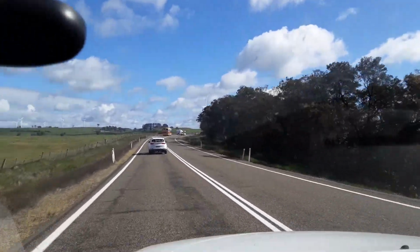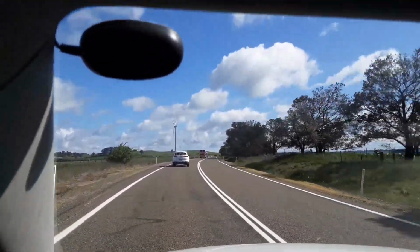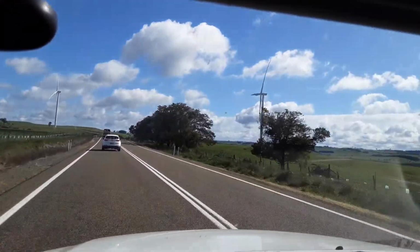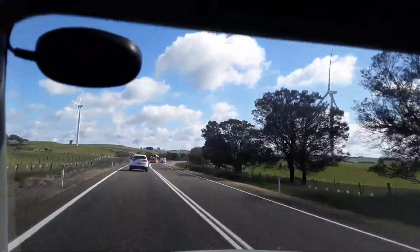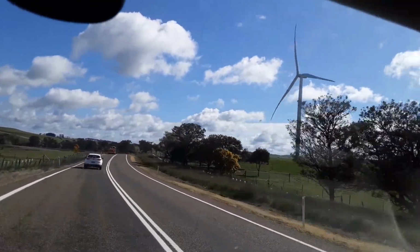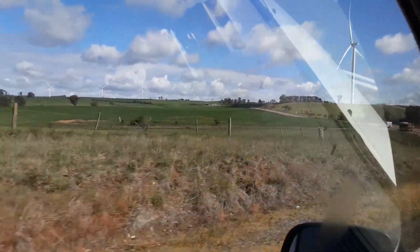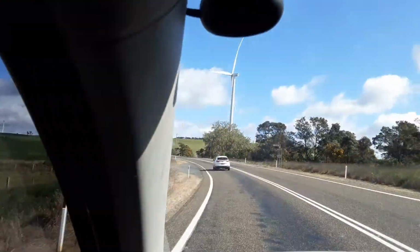And they want to make them even bigger than this. These are huge and they want to go even bigger again. I don't know how big they want to go, I can't imagine how big they can get. And they turn and turn and turn all the time, these big fellas.